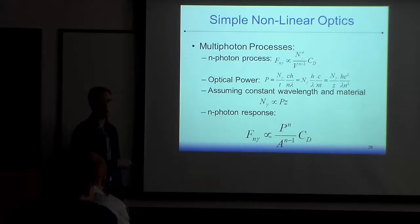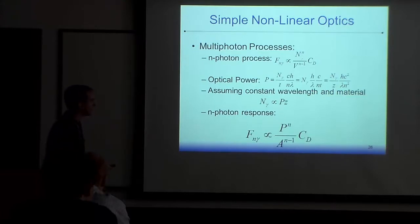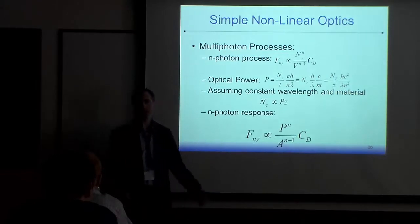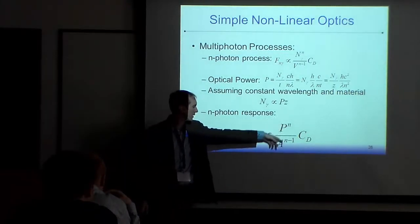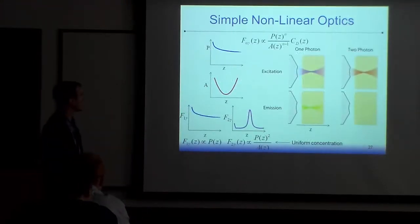What you end up with is that the number of these two photon absorption events, and thus emission events, will be proportional to power to the n, the number of photons, divided by area to the n minus 1. If you have a two photon process, it would be power squared divided by area times concentration. A three photon process will be power cubed divided by area squared. And a linear process will be just power. There's no area dependence.